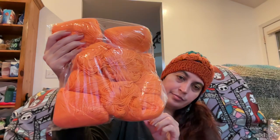And this was the second package I got, which is also 1 pound of the factory mill end cotton. This one was orange, and both of these colors are perfect for the season. And this one's 1, 2, 3, 4, 5, 6, 7, 8, 9, 10. I think 10 skeins. So yeah, and I think it can vary with the color and the weight and all that.